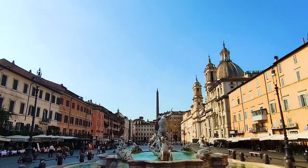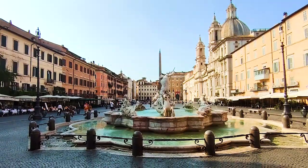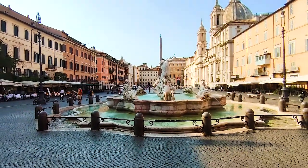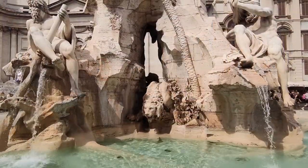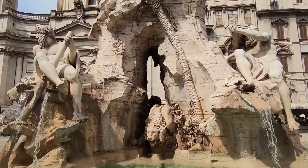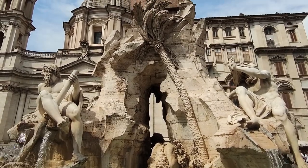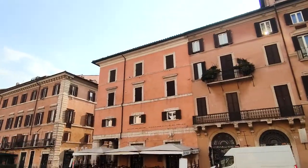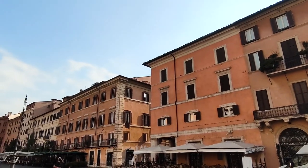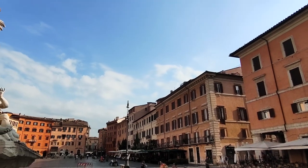Square of never-ending celebrations, Piazza Navona. A stroll through the eternal city of Rome will make you awestruck with so many breathtaking views, and you should never miss the architectural excellence of Piazza Navona, which is almost 2 kilometers east of Vatican City. It's an elliptical public open space on the site of the ancient Stadium of Domitian, built in AD 86.